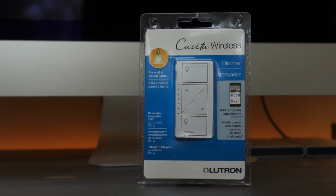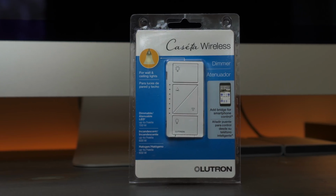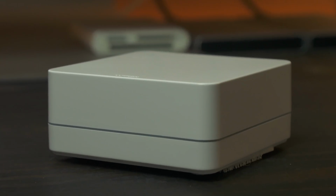You can buy replacement smart light switches that will always function like a typical switch, but they add new functionality on top of that. My favorite brand is the Lutron Caseta. It does have the downside of having a little central hub that you need to buy, but it's small and can tuck away anywhere in your house.